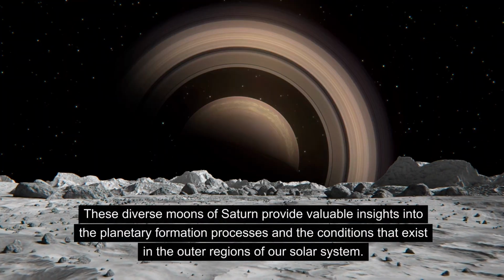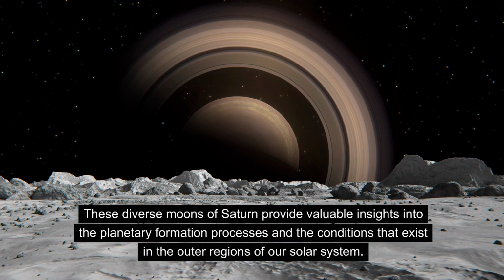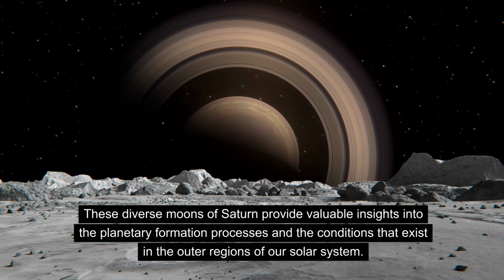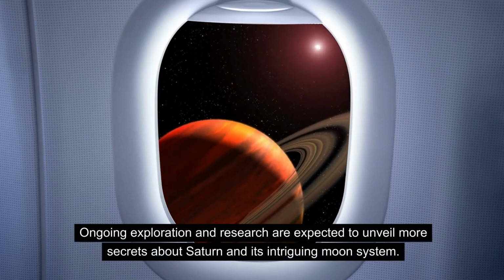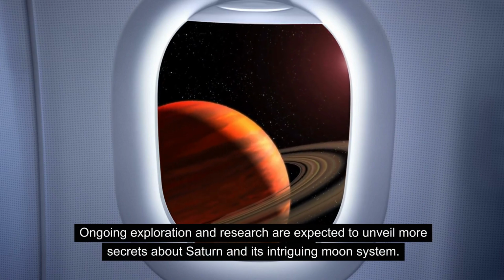These diverse moons of Saturn provide valuable insights into the planetary formation processes, and the conditions that exist in the outer regions of our solar system. Ongoing exploration and research are expected to unveil more secrets about Saturn and its intriguing moon system.